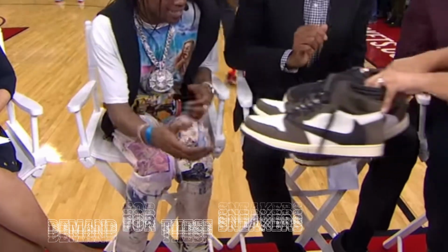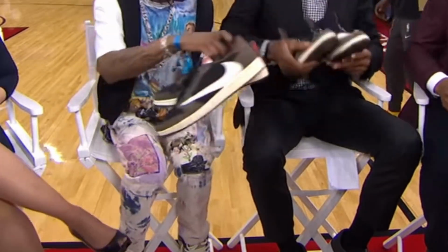So let's look at the pros of these collabed sneakers. First pro has got to be the demand for these sneakers. Everyone wants a Travis Scott sneaker. Everyone wants these Off-White collabs. These are so highly demanded that it causes astronomical resale prices. So the first two pros have got to be the demand for these sneakers, and the resale of these sneakers is massive. Retails for £140 and resales for nearly £1,000.